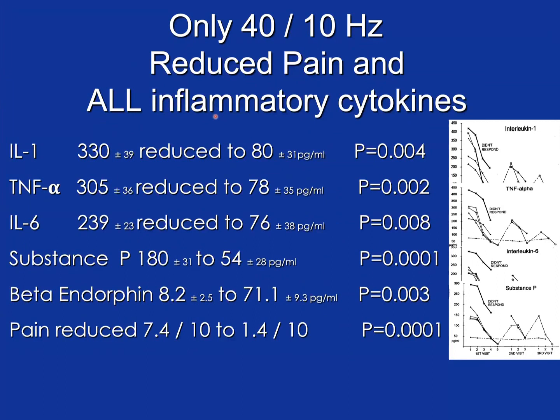So I gave a lecture at the National Institutes of Health in 2000, and I said to the group, we have done this 25 times at this point. They all come in at an average of a 7, they all leave at an average of a 1. And nobody's going to believe it unless I have some data. So Terry Phillips came along and said, you get me a spot of blood, I will tell you what changed.